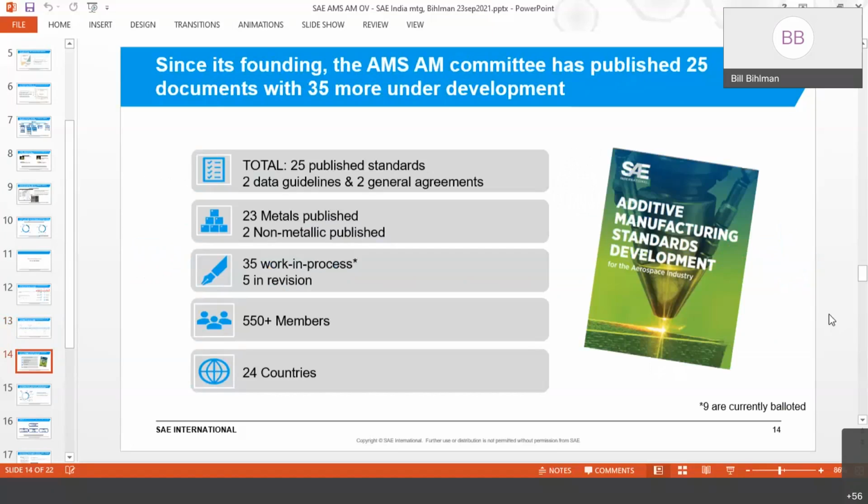So in summary, the committee has published 25 documents with 35 more under development. That's an incredible cadence. And it predominantly is metals. 23 of those are metals, 2 are non-metals. The non-metals is a Stratasys system, so it's one of the most common modalities. It's called fused filament fabrication. Very, very popular in the polymer space. We have over 550 members from 24 different countries, and a lot of work is being done.